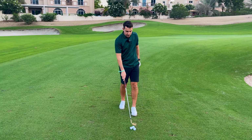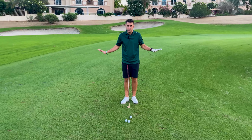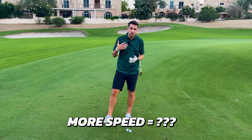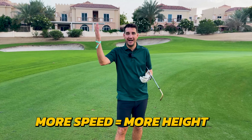What I would urge you to try and do as a practice is build up your swing from a shorter position and add speed. Because when we add speed, what do we often do? We add spin. If we add spin, what does that offer? More height. If we add spin as well, it'll offer more stop.